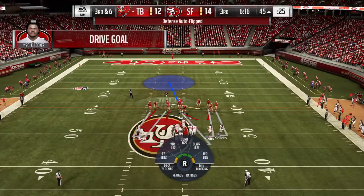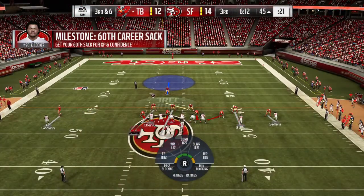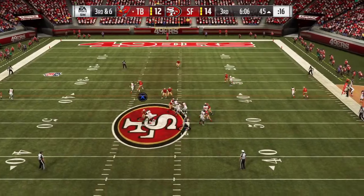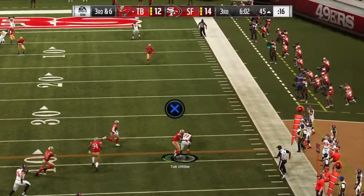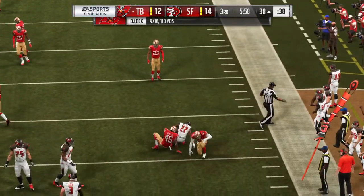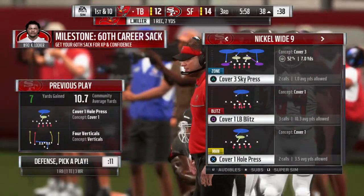The Bucs on 3rd down. They've struggled to the tune of 2 for 8 so far. This will be 3rd and 6. Hurry up, here we go. Blue line it. They'll look to throw here. Underneath for Miller. And he's going to have the first down at about the 38. 7 yards there, good enough to move the sticks.